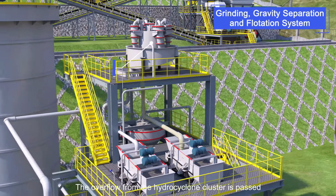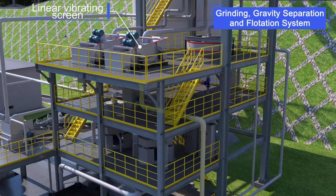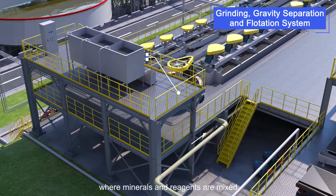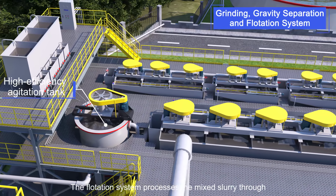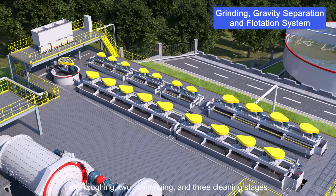The overflow from the hydrocyclone cluster is passed through a linear vibrating screen to remove trash from the slurry. The material that passes through the screen then flows into a high-efficiency agitation tank where minerals and reagents are mixed. The flotation system processes the mixed slurry through 1 roughing, 2 scavenging, and 3 cleaning stages.